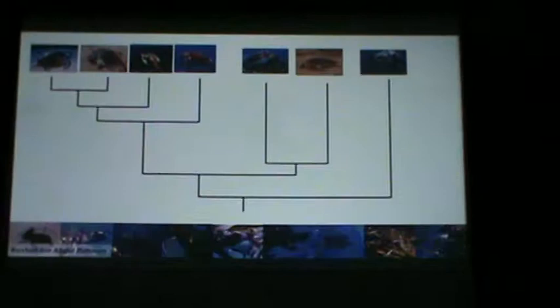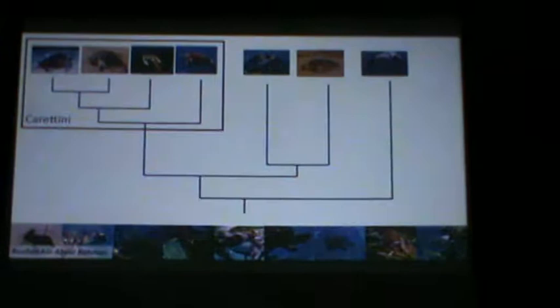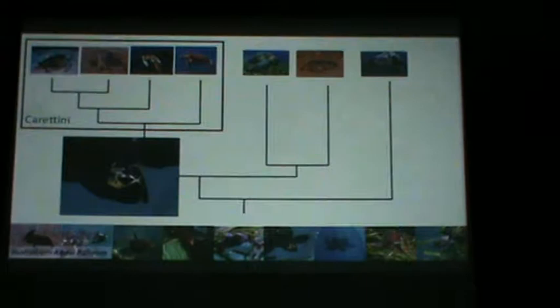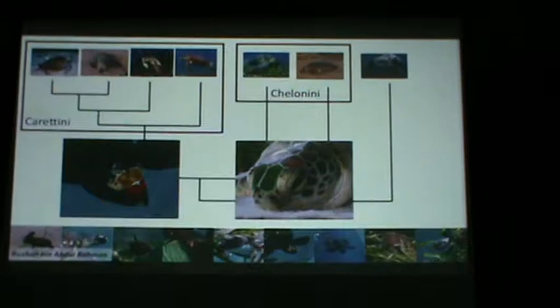So there are three tribes of sea turtles, which is a technical term that we use to organize sea turtles. The first tribe is the Keratini, and the diagnostic feature of these guys is that they have two pairs of pre-orbital scutes. You also have the Kelonini, which is distinguishable with a single pair of pre-orbital scutes.